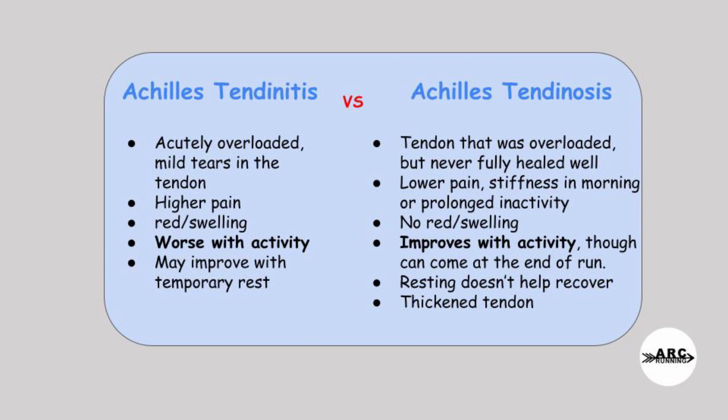How this presents is typically people actually have some stiffness in the morning, and then when they run, the pain actually gets better as they run, as opposed to tendonitis where it gets worse. And then there's a little caveat to that. It might get worse towards the end of running. But usually there's no redness or swelling in the tendinosis. So it's not really a big inflammatory process going on.